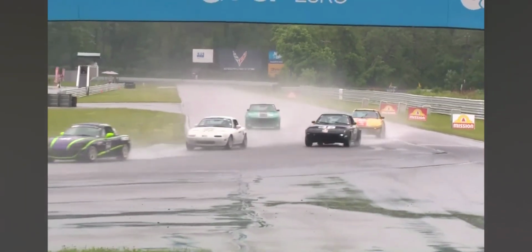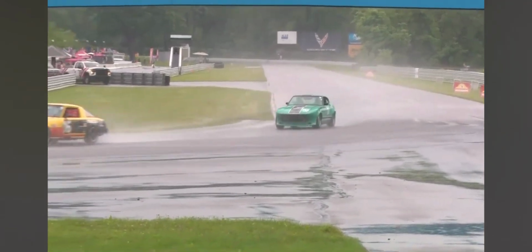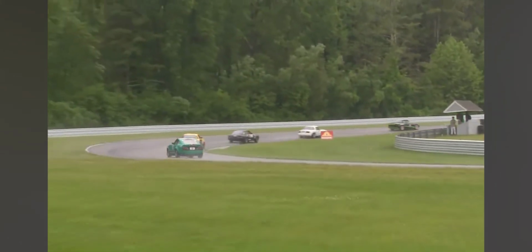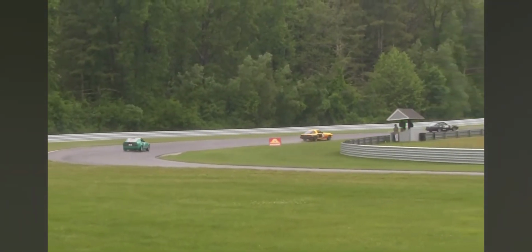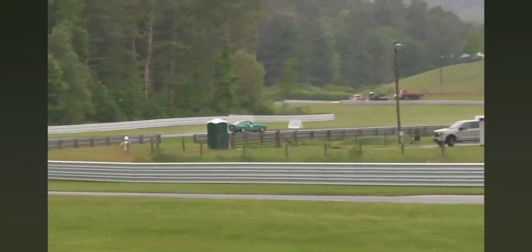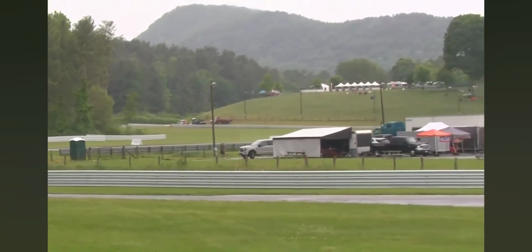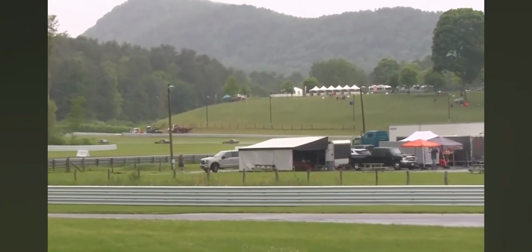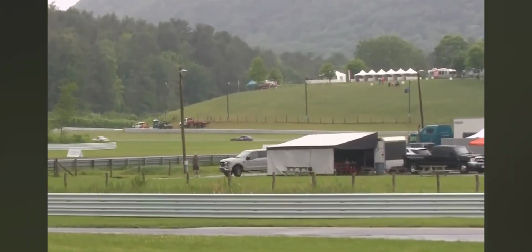Into the first corner they go then. Look at that. There is the number 47. We were talking about him earlier today. That's Sam Avery, and I'm not sure why Sam Avery dropped way back in that 280Z, but I think with the power that car has, he's just trying to see what the conditions are. They only got one pace lap, but the Miatas are out to the front, Jonathan.